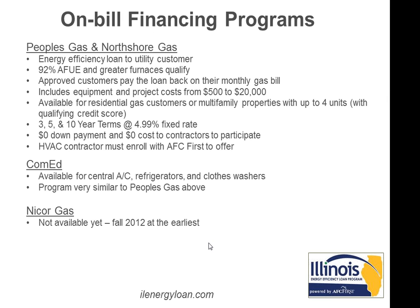On-bill financing program in Illinois, there's a program for Peoples and North Shore Gas to finance your furnace specifically. Boilers are not currently on this program. It's just furnaces. They can be the 92 or 95% tier. You got to be doing it at the same time you do one of these furnace rebate applications. You pay the loan back on your bill. They can finance up to $20,000. You got to have a decent credit score. I want to say it's like 640, but don't quote me on that. Then you can get basically a 5% rate with no money down, and there's no cost to the contractors to participate in these programs.